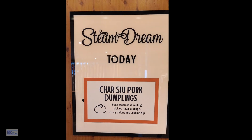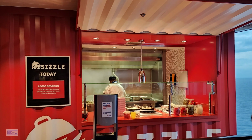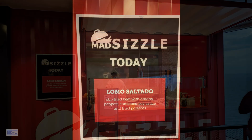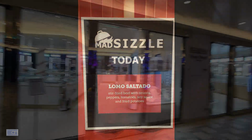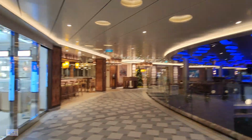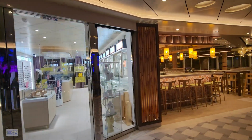It's a different kind of dumplings each day. They're really good. Check one out if you hadn't tried it. And then there on the end we have Mad Sizzle, which is like kebabs. Chicken kebabs, different vegetables, things like that. Really good, really good. All right, now let's move ahead to the options that are upcharge, okay?